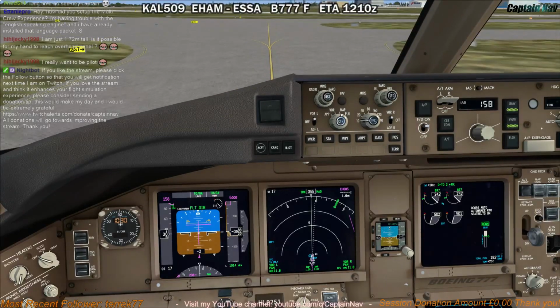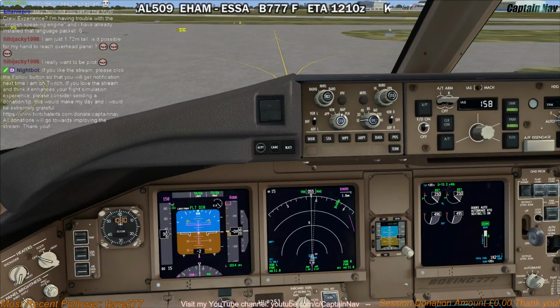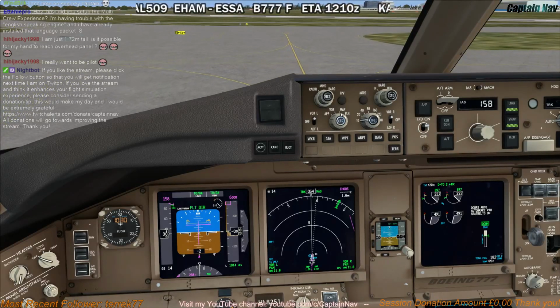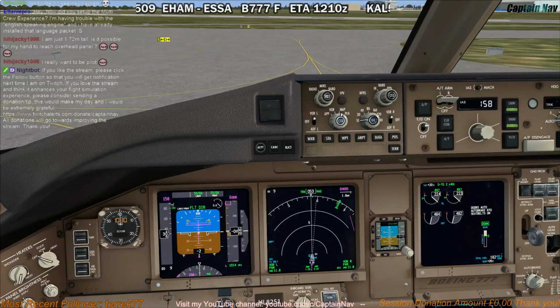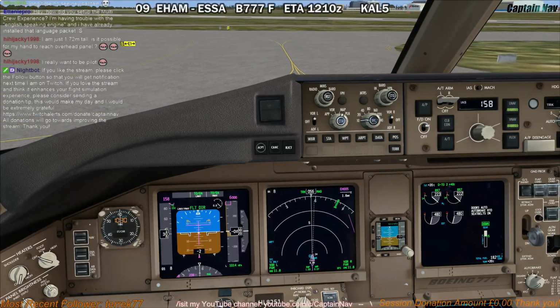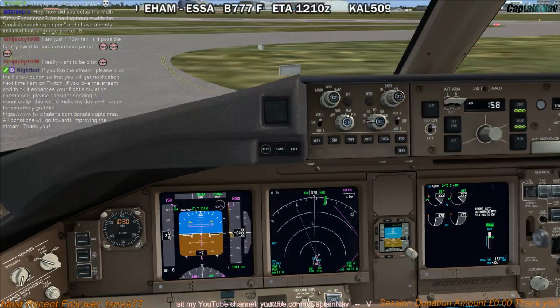Right, I hope this Sierra 7 is the Sierra 7 the controller has, otherwise he's not going to be happy. Doing two things at once, looking at the chat.